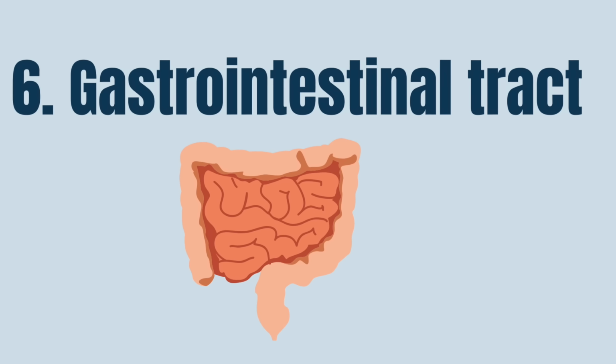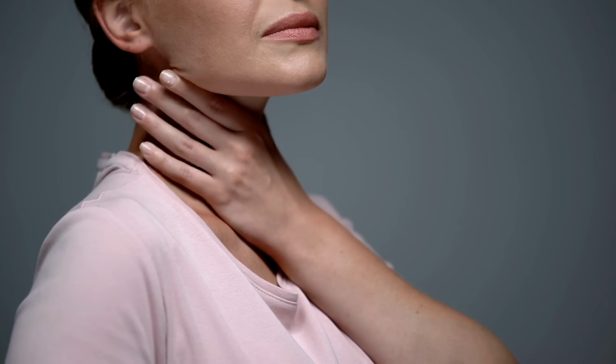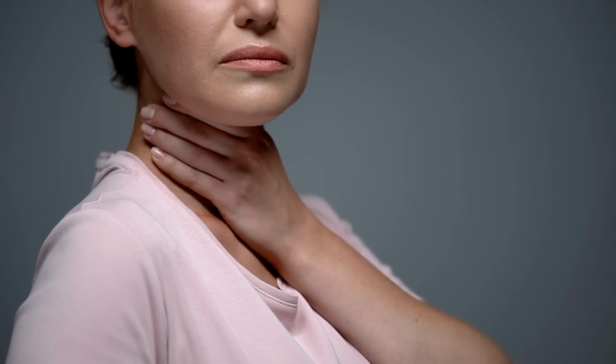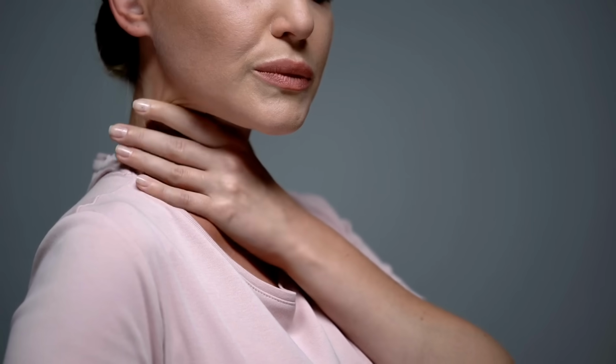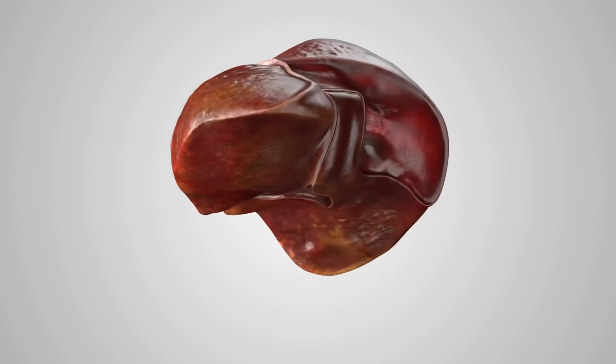Gastrointestinal tract. Patients with Sjogren can also have difficulties swallowing the food because of the decreased saliva pool, and they can develop nausea, abdominal pain, and gastritis. Some patients can have liver function changes. Some patients can develop primary biliary cirrhosis or some forms of autoimmune hepatitis. Celiac disease was also more frequently reported in patients with Sjogren.